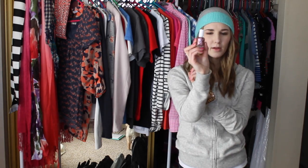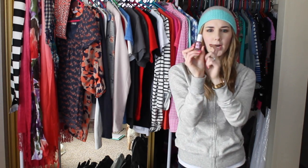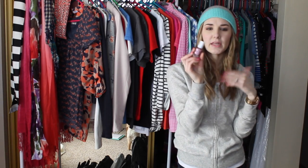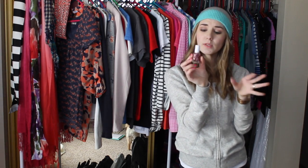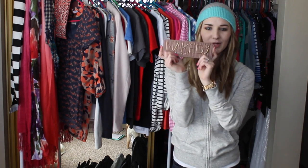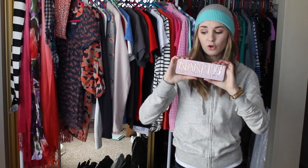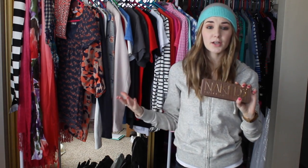This is a nail polish by Essie called A Cut Above. And this is more like pink-based glitter, but they do offer more rose gold tones, but this still is in that family. And of course, if you've been watching me, you know I absolutely love my Naked 3 palette. And this palette is a rose gold-based shadow palette. It's a little bit more mauve-y toned, but that is so great because it goes along with the color blush for this season.